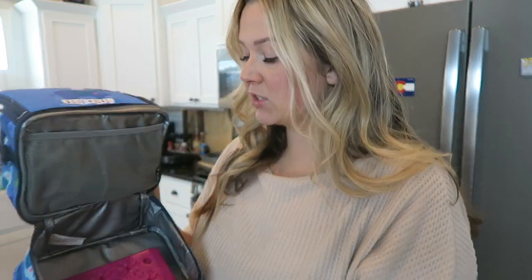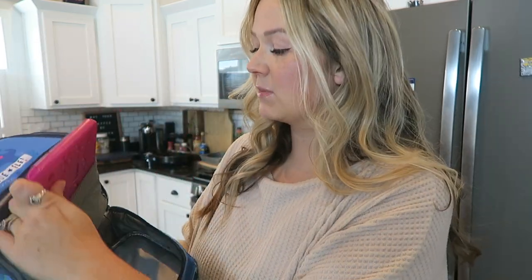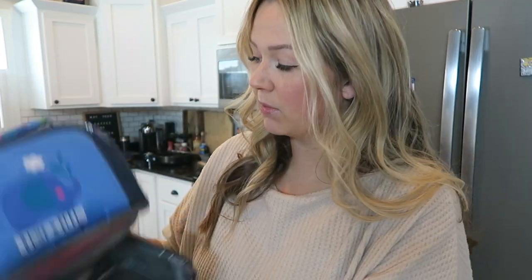Sorry, the kids have decided that they're gonna start watching Christmas movies, so that's what's going on in the background. And then there's also this nice little netting area too, if you don't want to set things directly on top of the freezer pack, or you can keep the freezer pack in here too, just like so. But yeah, I keep my applesauce packets in here, my reusable ones that I've talked to you guys about before.